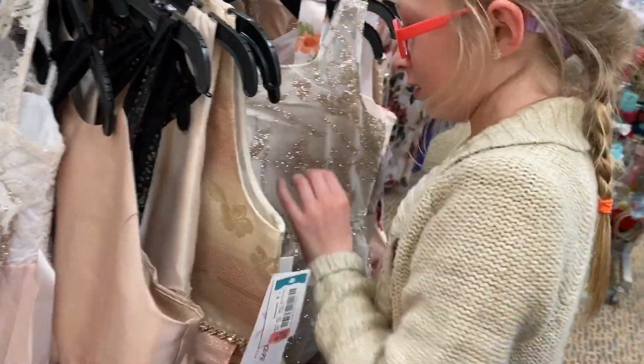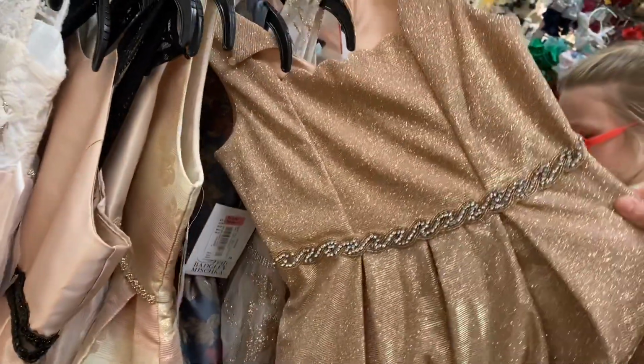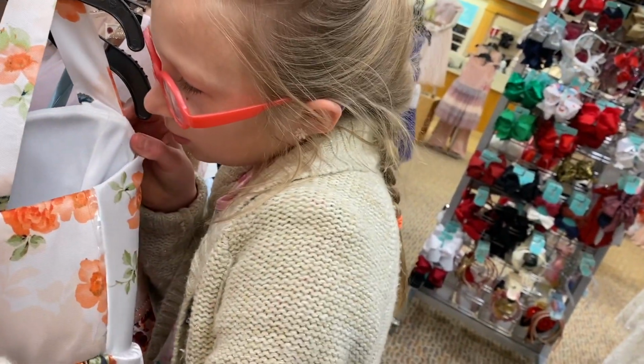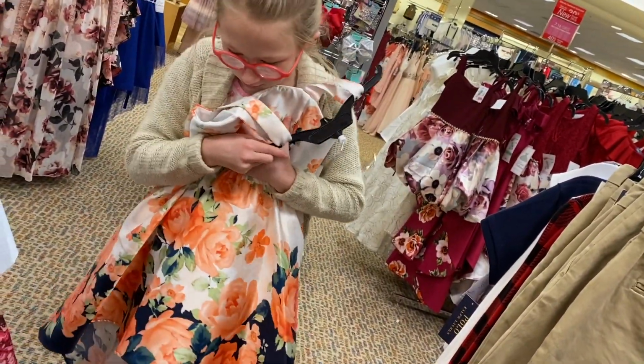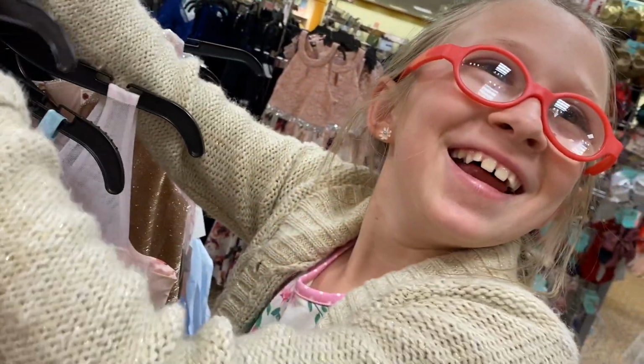I'm not trying that. I'm just going to try a 10. Yeah, that might be a little big. She's kind of in between sizes. Oh, this is one of the kinds I like. It's a 7, but it definitely looks like a 7. I think you're gonna need to grow some boobs to have that one. Really, are you videoing that? It's not a secret.